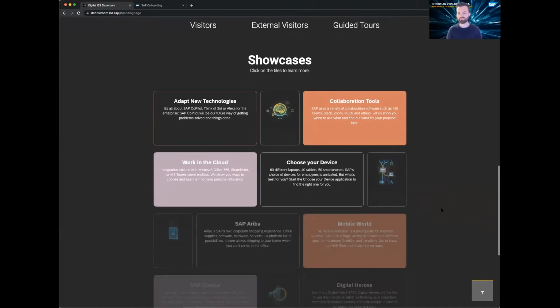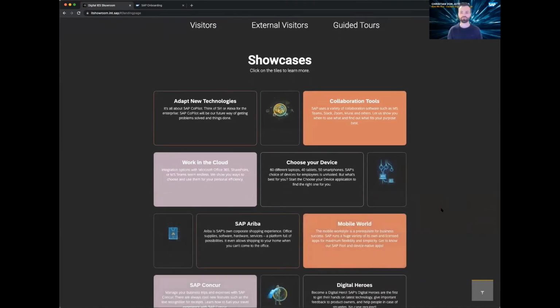We dive into different stations. So the showroom is divided in different stations, which are tackling different topics. We have, for example, a station, Adapt New Technology, which is talking about new technologies. How do we adapt new technologies at SAP?